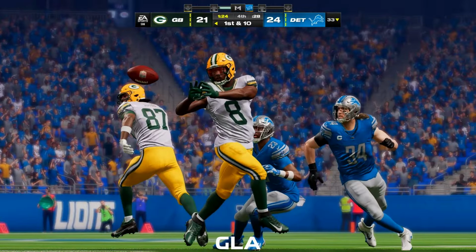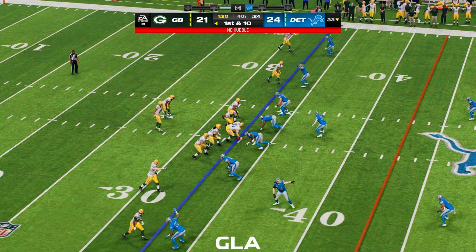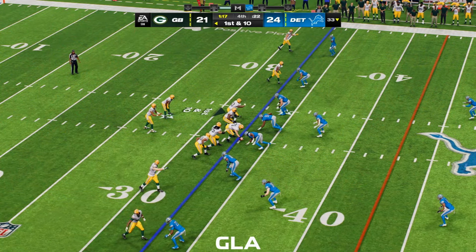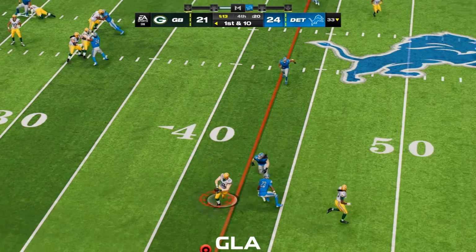Yeah, they still got to hustle. They got to get up to the line of scrimmage and get set. But I don't think necessarily you need to spike it, but they've got to continue to move quickly. Plenty of time. All three timeouts still remain. Here's first and 10 now.